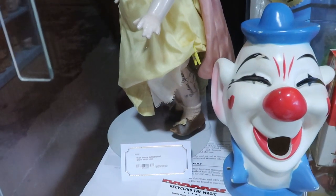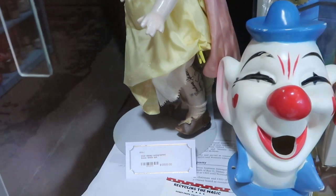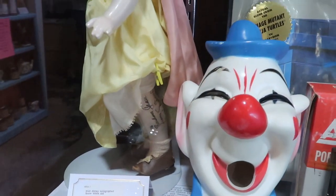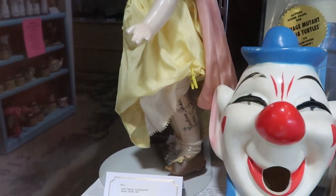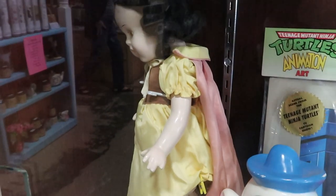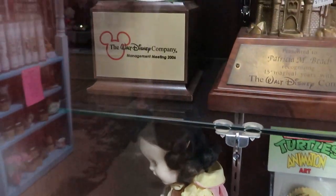Speaking of that Walt Disney World signed doll, it's a Snow White doll and it's $12,500. It's actually signed right over here on Snow White's leg, which is really incredible. And you also get the certificate of authenticity and everything, but that's amazing.